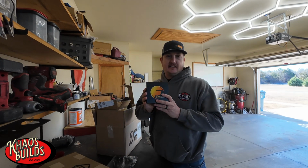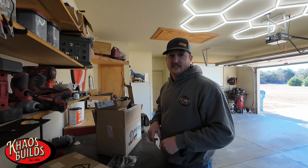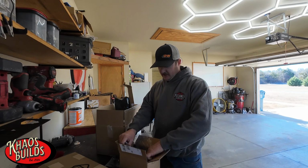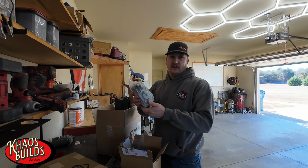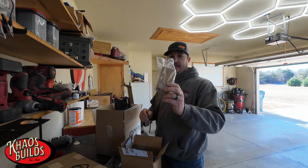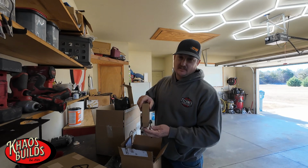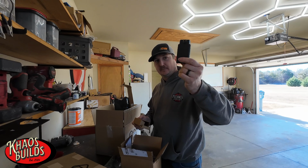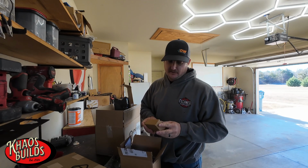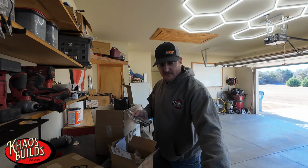We got LED headlights because going back to halogens from LEDs sucks. Here's our Amazon actuator. It comes with a reprogramming OBD tool right here. This is supposed to calibrate the new actuator. Like I said, who knows if it works or not.